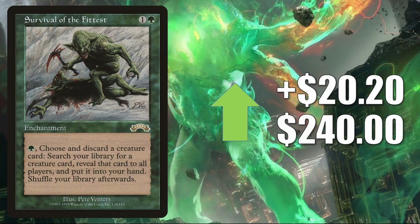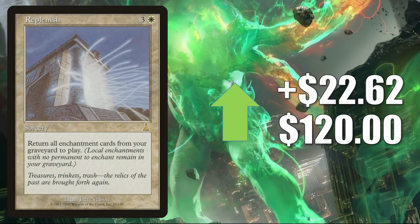Survival of the Fittest from Exodus on the reserve list. It did get a Judge foil printing before they closed that loophole. It goes up $20.20 to $240. And this does see commander play in a variety of different decks.